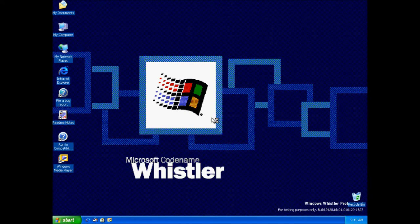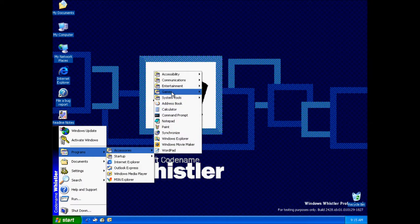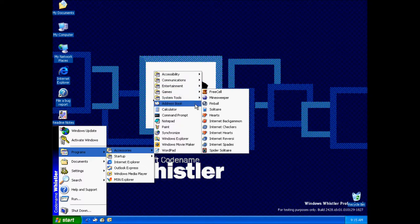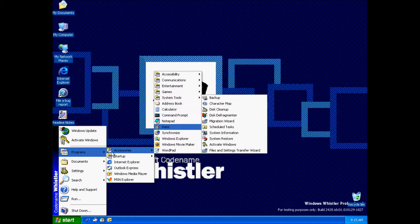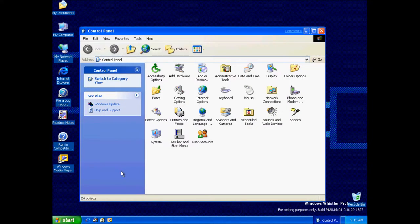That's weird, the Windows 2000 startup sound didn't play. And look, we've got the Luna theme. A few more icons have been changed. But 1, 2, 3, 4, 5, 6 icons still need to be changed.